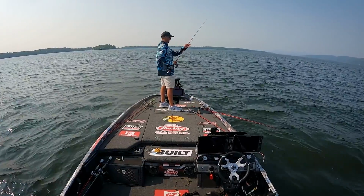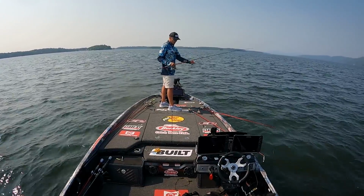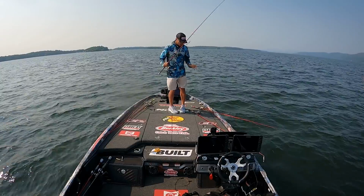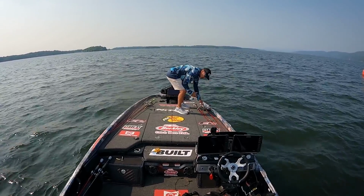I feel like this is a little slow for him. I know I caught a fish on it a few casts ago, but I'm seeing some other fish. I think I need to try a jerkbait, something just a little bit faster. Get those fish to react.